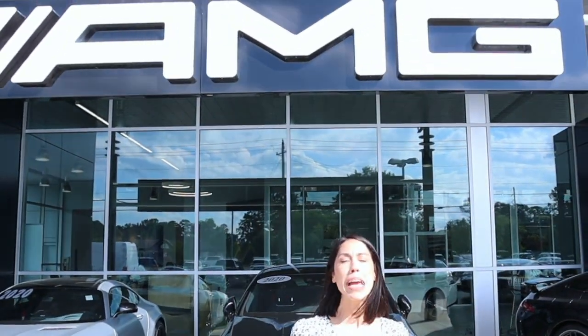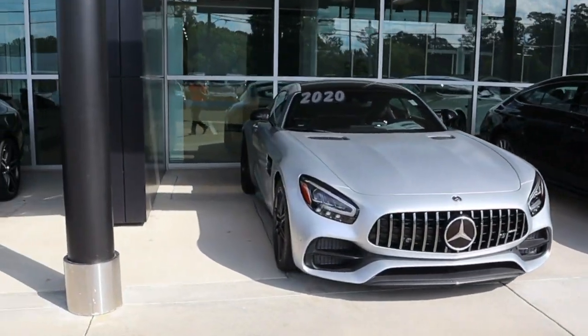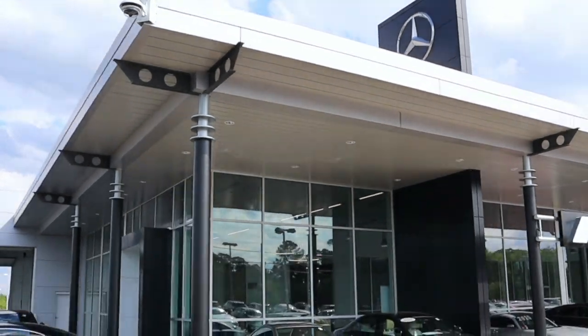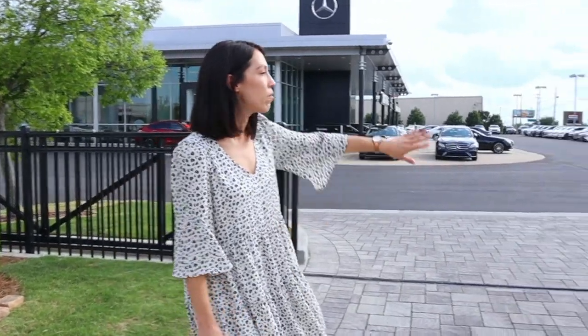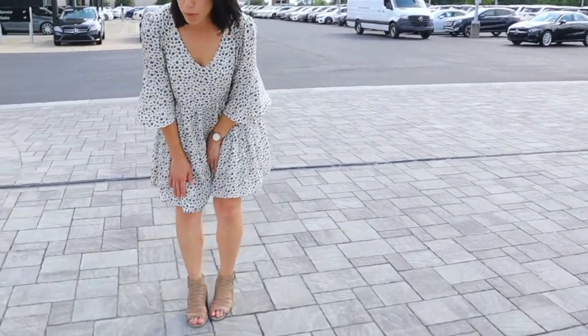For those of you who may or may not know, we actually are a certified AMG dealer, which is the Mercedes-Benz top-of-the-line performance vehicle. And if you look right here, we have black ACM panel, and this carries up all the way to the roof where you'll see our brand new star. You can also see that we have a brand new entryway. What we did was we had two gates right here. We took those out. We took out the center island and we replaced it with this wonderful brick.